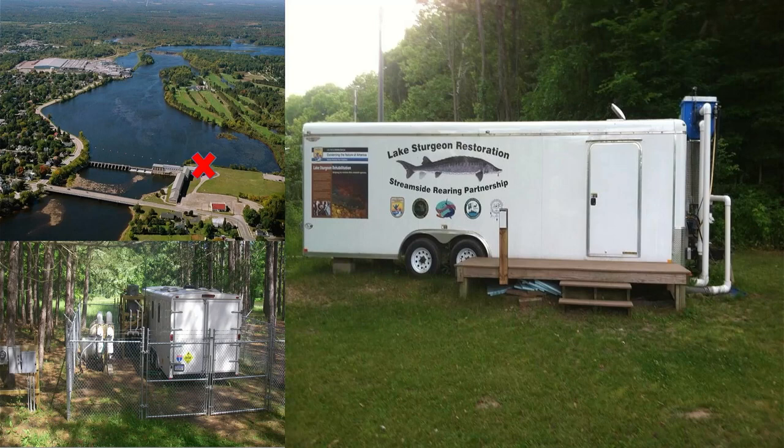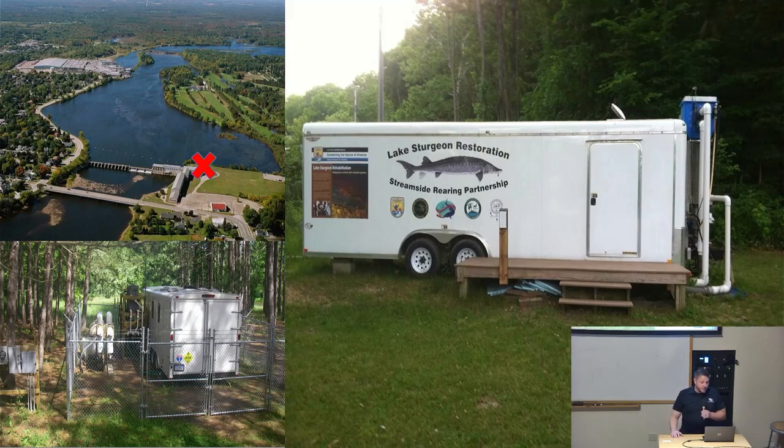So we started working with the Michigan DNR. They had one of these trailers ready to go for us. They weren't going to use it, so they said we can borrow it. Our first thought was to put this trailer on this side of the Menominee Dam where you see the X. Seems like it would be really easy to get power to this trailer when it's sitting right next to a hydropower facility. Apparently not. So we had to readjust.